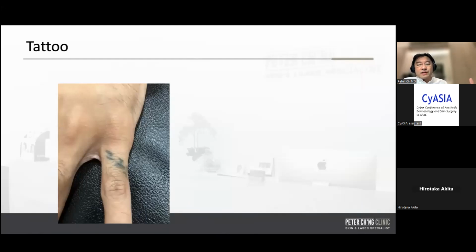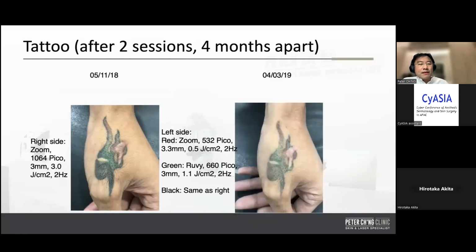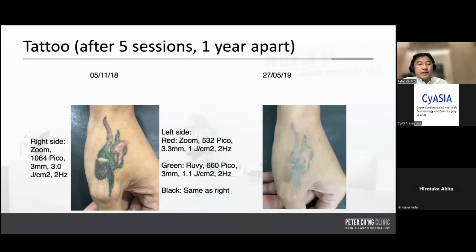For example, this is one of my staff's husband. He had a color tattoo, and also a black tattoo on his left finger. So I did a different setting, I split the tattoo in half. On the right side, I used a pico, and on the left side, I used different parameters, different wavelengths of picosecond laser also, because I want to know whether just using 1064 is good enough, or I need to change to a Ruby, a 660 picosecond laser. Right?